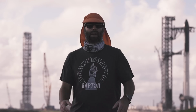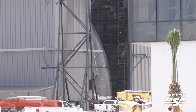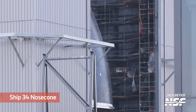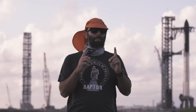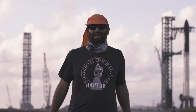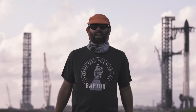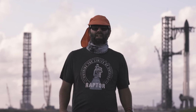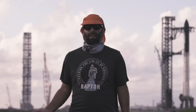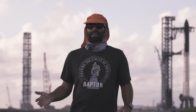With Ship 34's payload bay section in the high bay, a little bit later in the day on the 19th, Ship 34's nose cone was rolled out of the Star Factory and into the high bay, where it was then stacked onto it. Now, you may be wondering, why is SpaceX using the high bay for initial stacking rather than Mega Bay 2? Well, with Ship 33, which also began initial stacking in the high bay, we surmised that it might be because the welding turntables were not ready yet. But with the rest of Ship 33 being constructed in Mega Bay 2, that doesn't make sense.